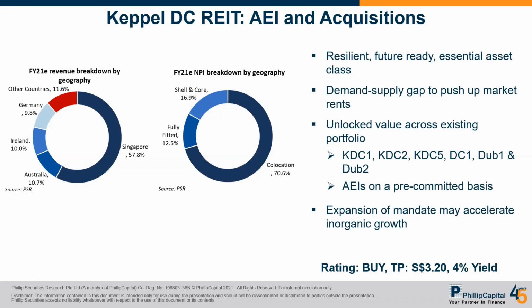Lastly, Keppel DC. After unlocking the value across their existing portfolio, the only way to grow is through inorganic growth and acquisitions. However, due to the increased competition for data center assets, there has been a little bit of difficulty for Keppel DC to actually acquire, and hence earlier this year they proposed an expansion of mandate, and this might accelerate the inorganic growth for Keppel DC.